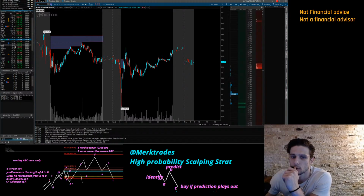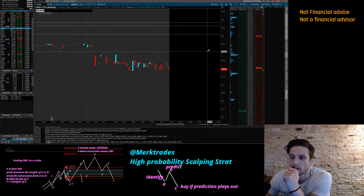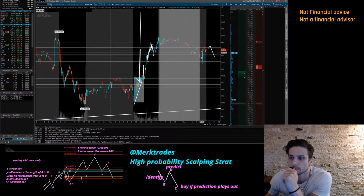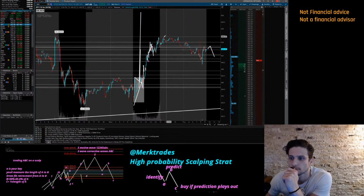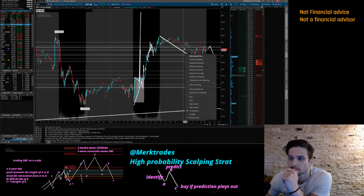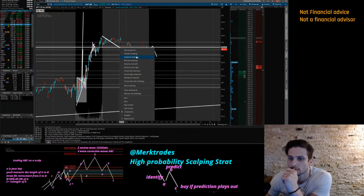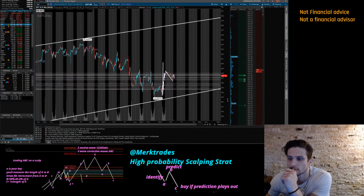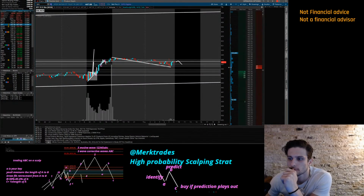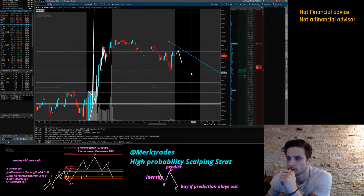Gap down. So yeah, mostly everything's gapping down. Gap down. Nvidia, gap down. Yeah, I think we'll probably see 446 today before we start coming back to the 448 range.